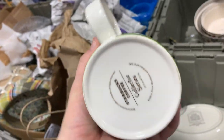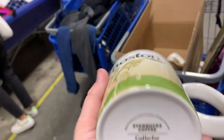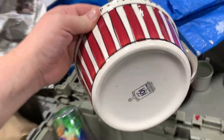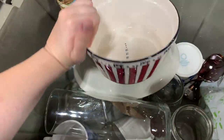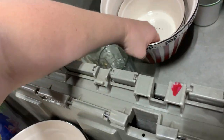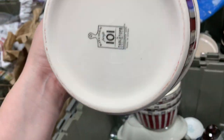Boston. Oh, Starbucks Collector Series. Is that cool? I'm really getting into these mugs. Look at this. Oh, the cute small one. What? Oh, these are so cute. They're like, would you like a mini? These are adorable.